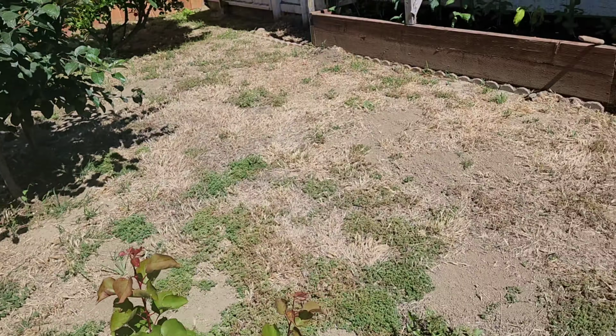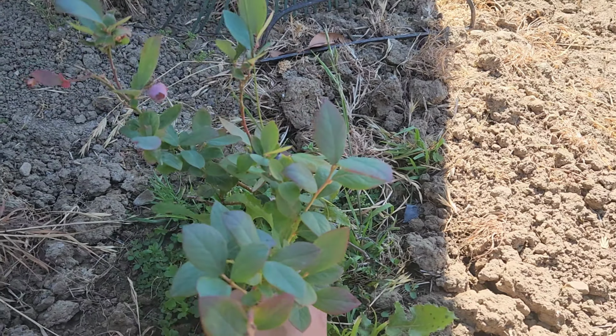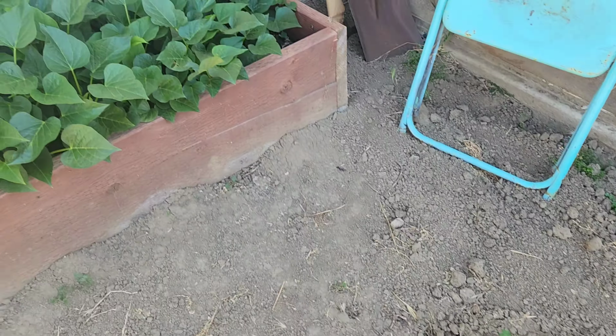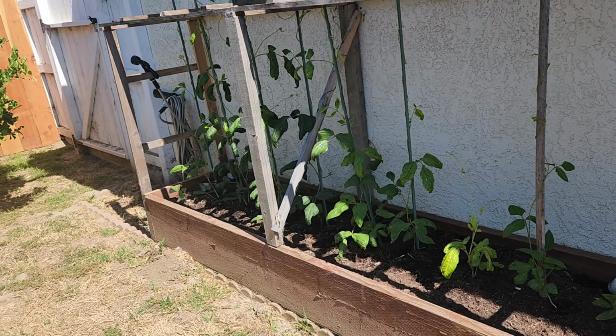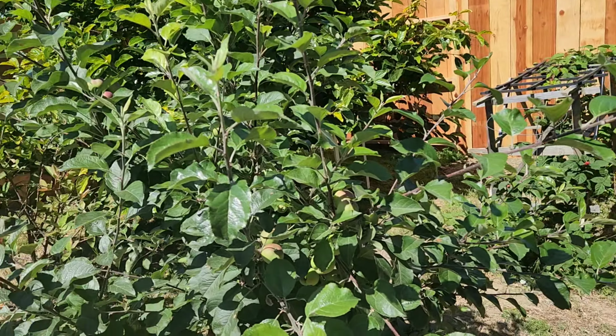These are their blueberries, which I'm really happy are sprouting. I'm gonna pull out, ow, these weeds. No, don't touch. Look, there's spider webs. This is the talbos ng kamote. We actually eat from that often. And then here are her sitaw, her long green beans. Her apple tree.